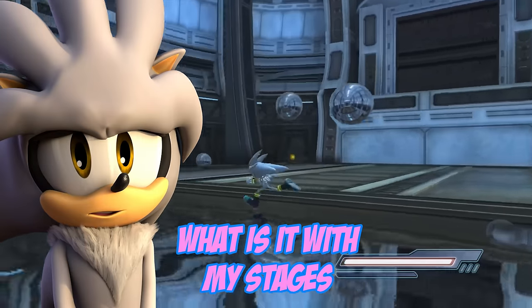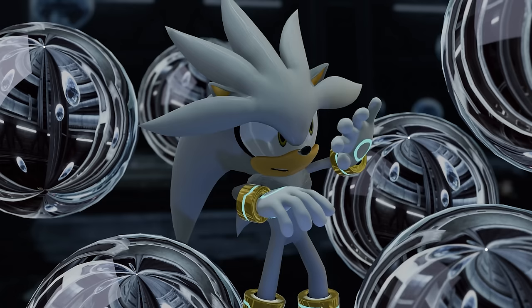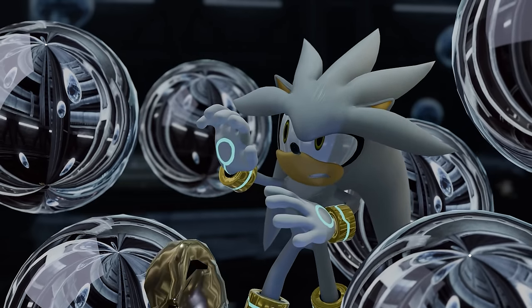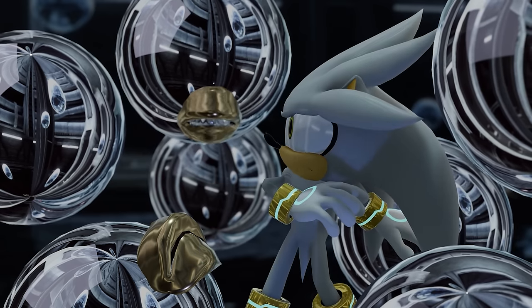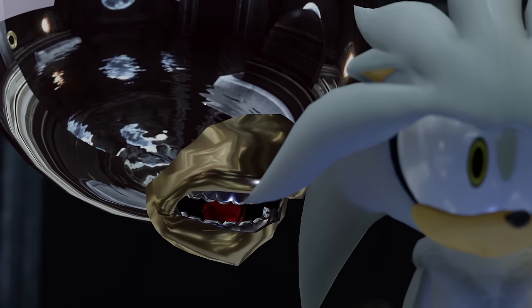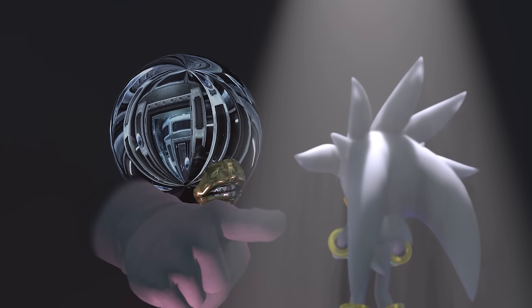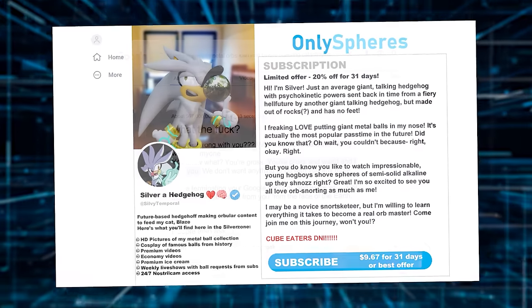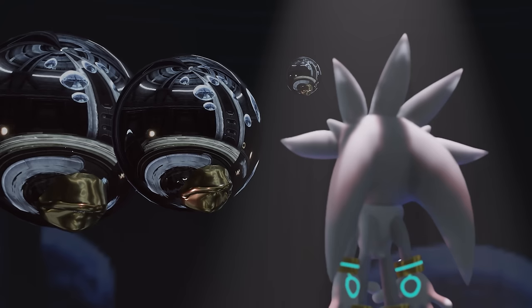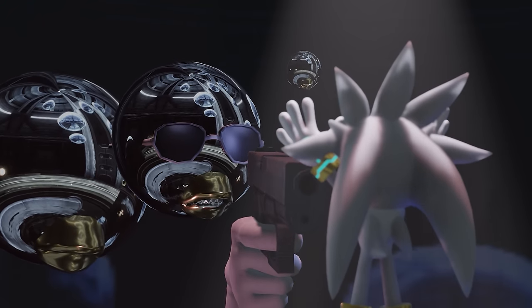What is it with my stages and handling balls? It's all over the place. I do not know, Silver. We see what we want to see, Silver. And we see it all. We know what you do in your privacy, Silver. It's quite disgusting. We've seen you with your webcam, Silver. We've seen your search history. We're actually the FBI. We caught you.